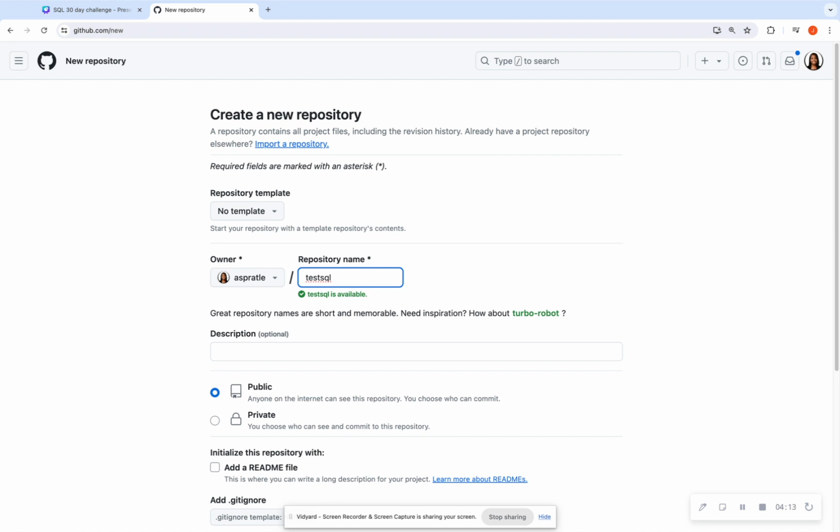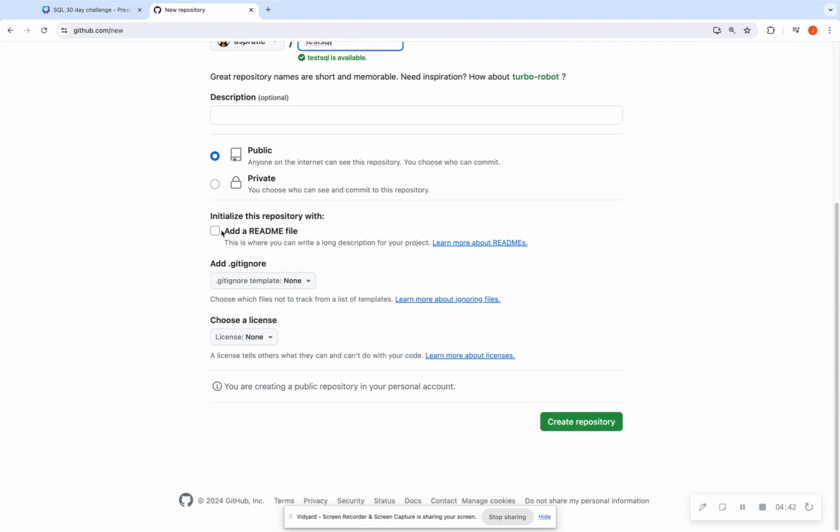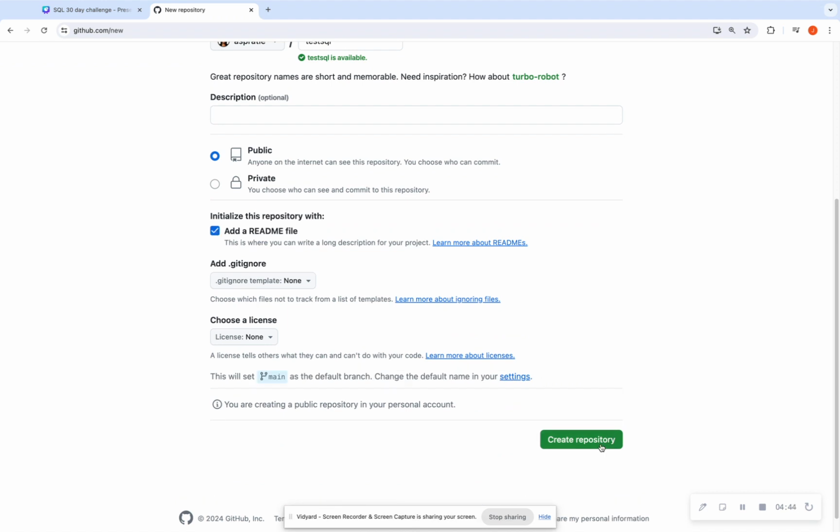Whatever you want to call it, make it descriptive so when employers are looking at it, they know exactly what it is. Then you're going to want to actually link your repositories on your resume. So if you have a skills section and your skill says SQL, you can put a link to the repository right next to it in parentheses. Or if you have a technical project section, you can put a link that says GitHub right next to it in parentheses. So make your repository very descriptive. You're going to make it public, and I'm going to click add a README file. And I'm going to create that repository.